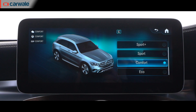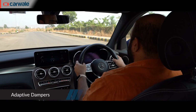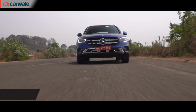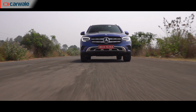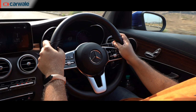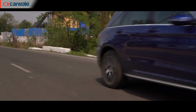In eco and comfort mode, the dampers do their best to prevent shocks and undulations from making themselves felt in the cabin. This is especially difficult at low speeds and over continuous undulations like the ones you find on the Mumbai-Pune Expressway. But find a smooth set of tarmac and the GLC shows magic carpet-like ride quality.